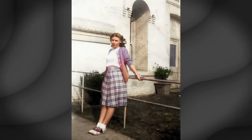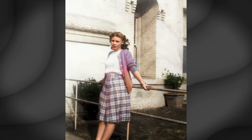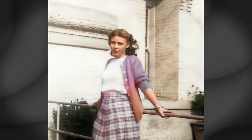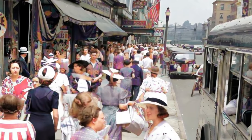Women's shoes underwent a change during this time, with high heels giving way to more practical, low-heeled shoes. The saddle shoe was a popular choice, as it was both stylish and comfortable. With many women working in factories and offices, comfortable shoes were a necessity.